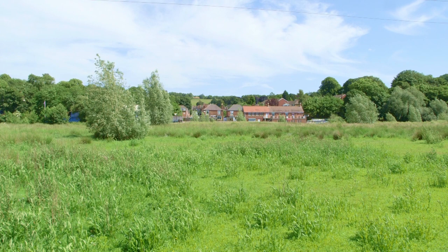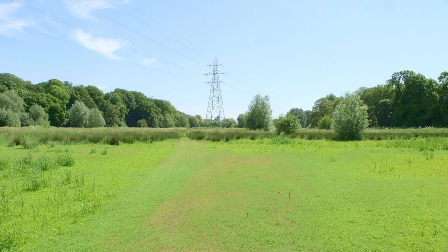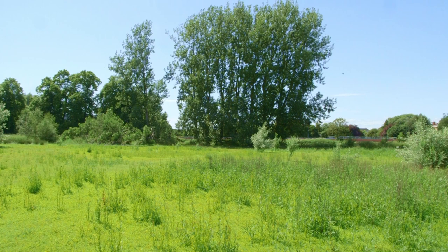Beautiful State Mill Woodland Walk that we've just come along, and that little arboretum. The pylons, because they follow the river and they're not on top of people's properties. So, okay, they're not hurting anything here. And again, a lovely line of trees following that other arm of the river over to the flood defences and the weir where we first started.